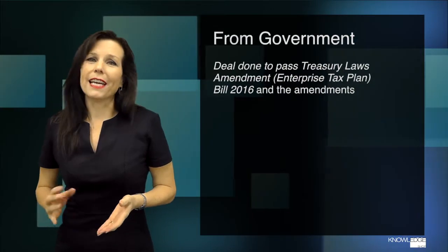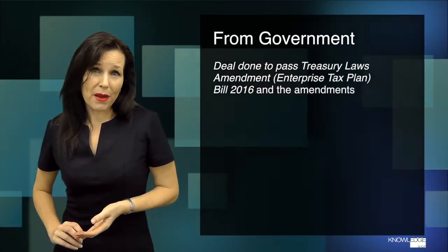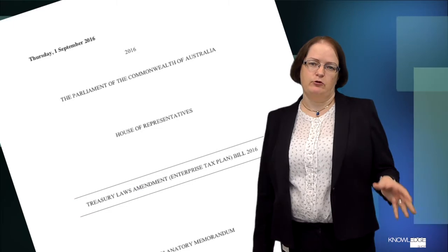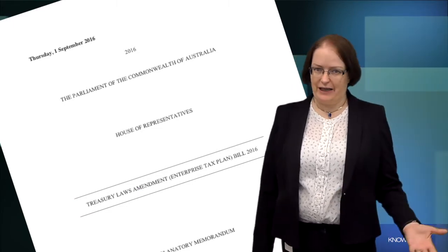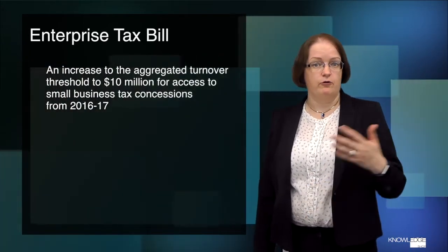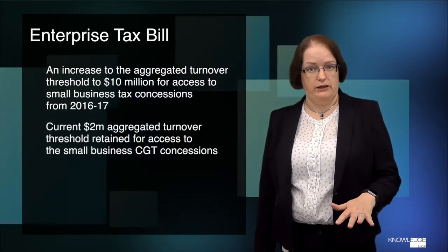Now across to Ray for the enterprise tax bill and the detail of what's contained in those amendments. A deal has been struck to pass the enterprise tax bill, which contains all those small business entity measures that were announced in last year's budget. Included amongst this is the increase to the small business entity turnover threshold to $10 million for a range of concessions, excluding the small business entity concessions, which will remain at $2 million.